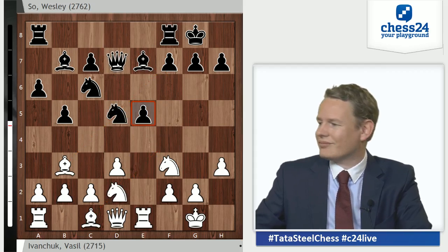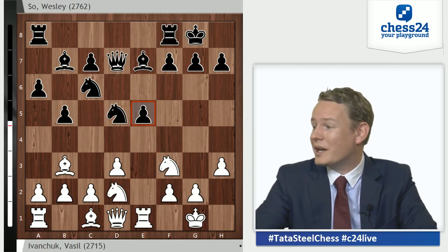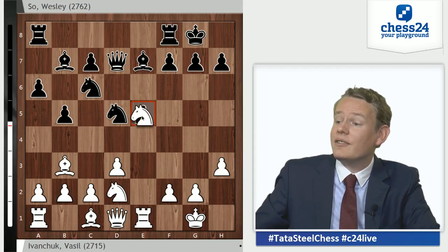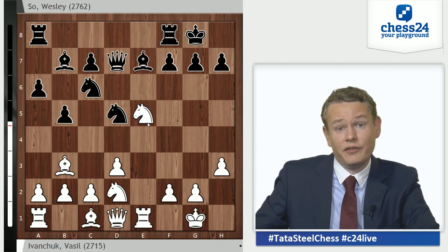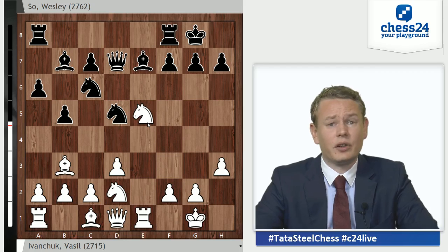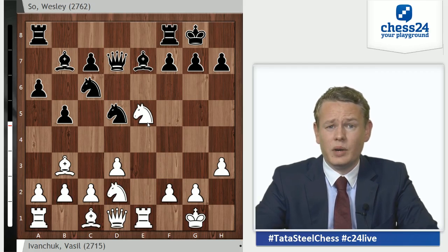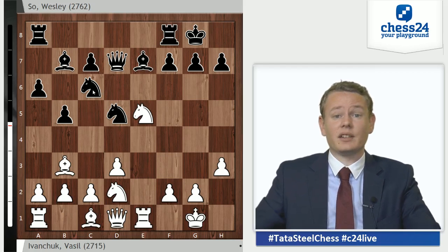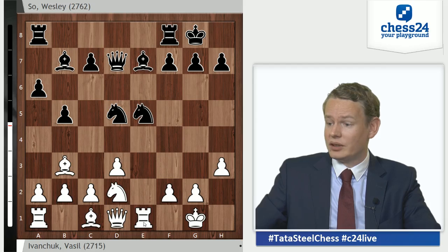So Wesley plays the move queen d7, no pun intended. And what happens is that Ivanchuk does take this pawn. This is the move Vishy played as well. However, theoreticians across the world have been well aware for quite a while that this is not a good line for black. And not a good line for white, excuse me. And we will see the reason shortly.